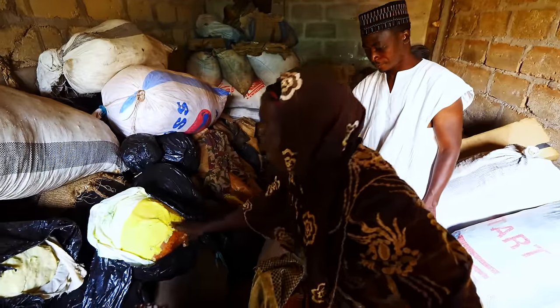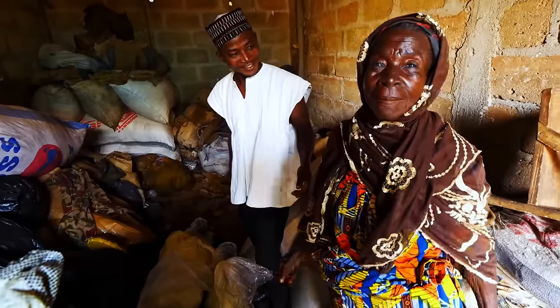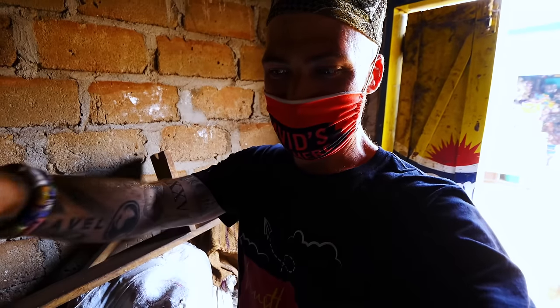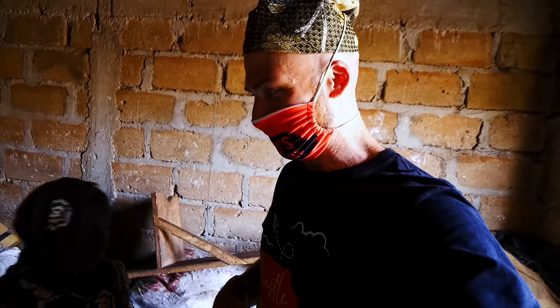She's the one selling shea butter here in Tamale. Come to her. She's really pushing her business. You buying some? Yes. How much? He's spending 30 cedis, so like $6 for a huge ball of shea butter. That's incredible. Dude, that's huge.